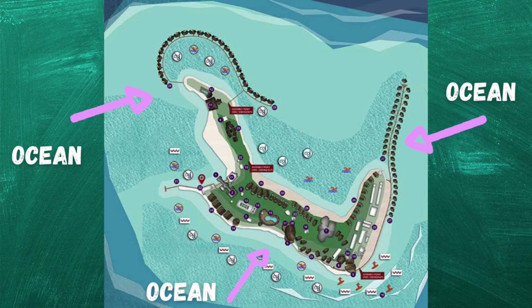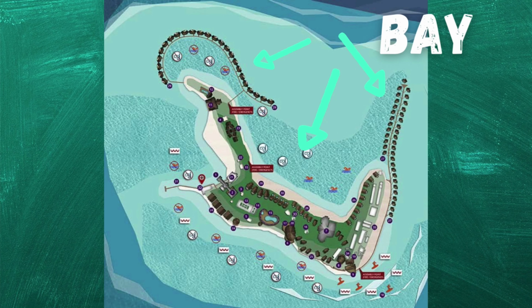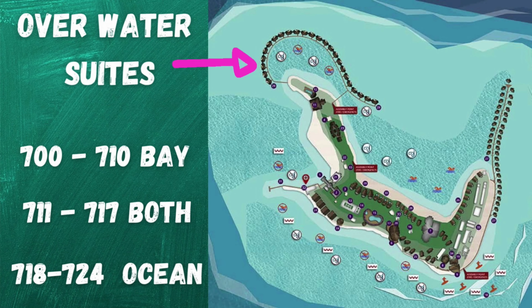When I say ocean view, I mean the units that have continuous waves that change in height depending on the tide and the moon. At Cinnamon Dhonvei, there are 3 sides of the island that are considered to face the ocean. The bay is the protected part of the island. It is filled with sugar-light white sand, and the water laps onto the shore as gentle as any lake. The over-the-water suites are located at the north end of the island.